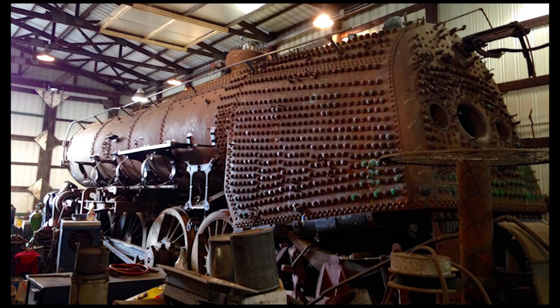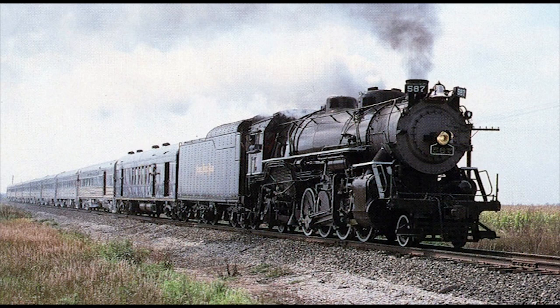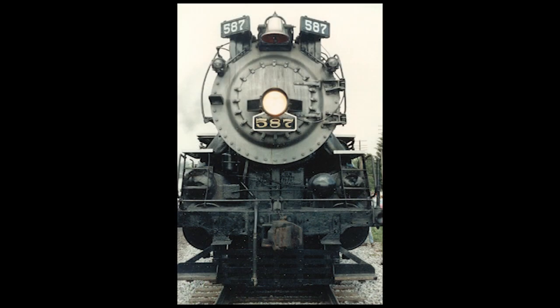But all of that eventually paid off in the end, when the 587 returned to steam on September 17, 1988, and held its first excursion between Indianapolis and Logansport, Indiana. Since then, the 587 was operated by the Indiana Transportation Museum, which considered the USRA Light Mikado their crown jewel.